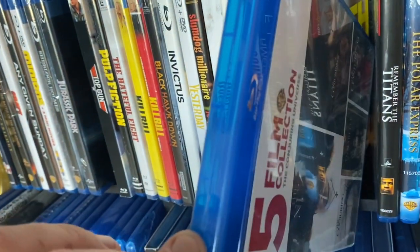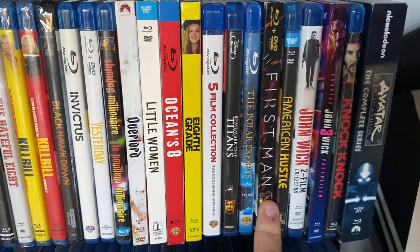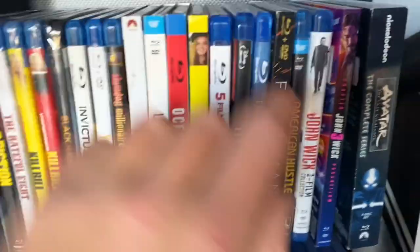Conjuring movies, I think the Conjuring movies are absolutely terrifying. They freak me the hell out. Remember the Titans? Oh my god, so good. Perfection! Great movie. Polar Express, I think it's really overrated. Then I'll show you guys these right here. We have First Man, which is pretty dang good. American Hustle, not a big fan of. John Wick 1 and 2 and 3, how do you not love them? And then Knock Knock. Throw that out.